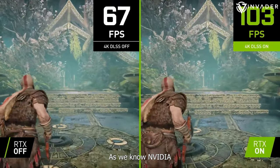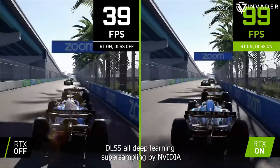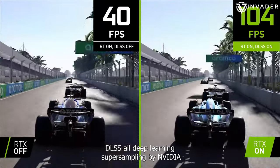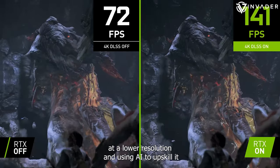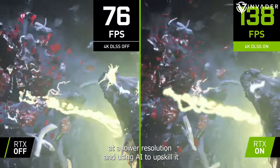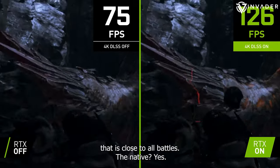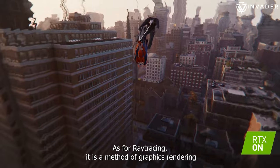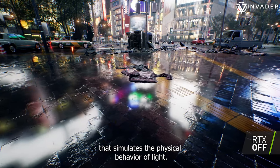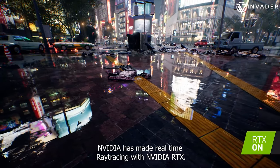As we know, NVIDIA's DLSS and ray tracing is part of their RTX technology. So what does DLSS actually do? DLSS, or Deep Learning Super Sampling by NVIDIA, basically allows us to gain performance by rendering an image at a lower resolution and using AI to upscale it. So you get better performance while gaining graphic fidelity that is close to or better than native. As for ray tracing, it is a method of graphics rendering that simulates the physical behavior of light. NVIDIA has made real-time ray tracing with NVIDIA RTX.